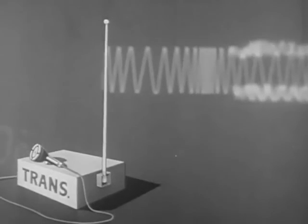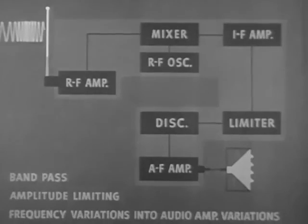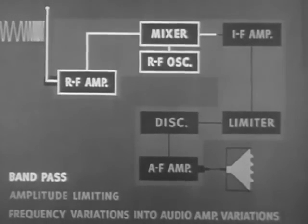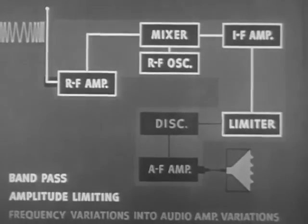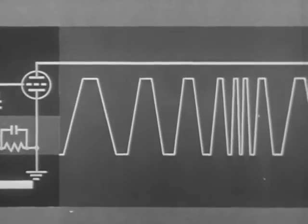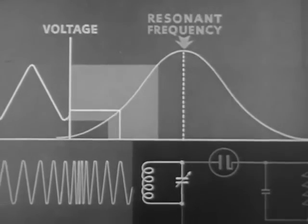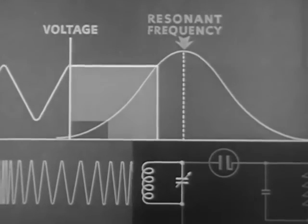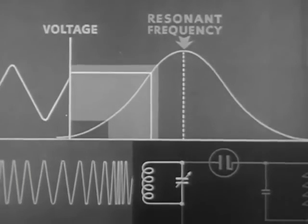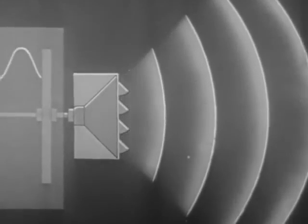But no matter what method is used, the FM wave is radiated by the transmitting antenna. The receiving antenna picks it up, it's amplified, and then fed into the device called the limiter. The limiter clips off any amplitude modulations that would come out of the speaker as noise. From the limiter, the now cleaned up wave is fed into the discriminator. This device changes frequency variations back into audio voltage variations. From there, it's into the amplifier and out of the speaker.